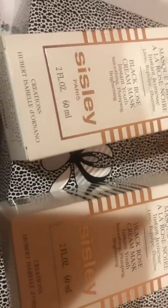Good. So, this is it. I only bought these two, and I got a lot more than what I bought. Sisley Paris, made in France.